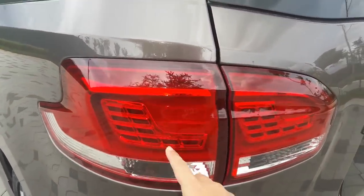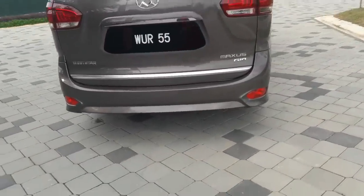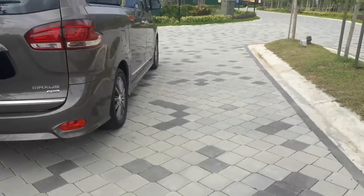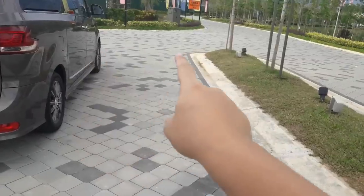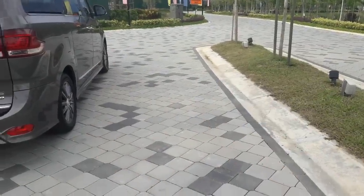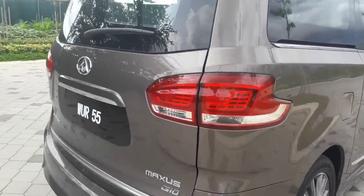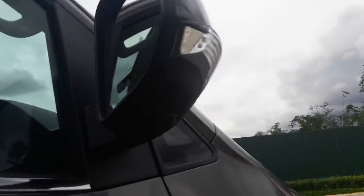So as you can see here are LED tail lights, right? Here's the rear view. Now notice down there, those are rear fog lamps. Okay, now let me show you this pathway. Now you see this space here. Now, the Maxus G10 has a 360 degrees surround view camera. Okay, here's the reverse camera. The camera under the side mirror. And here's the front facing camera.